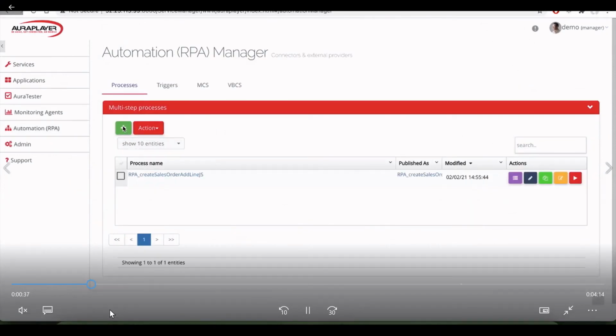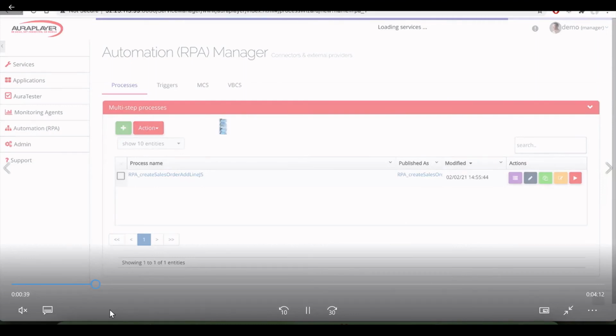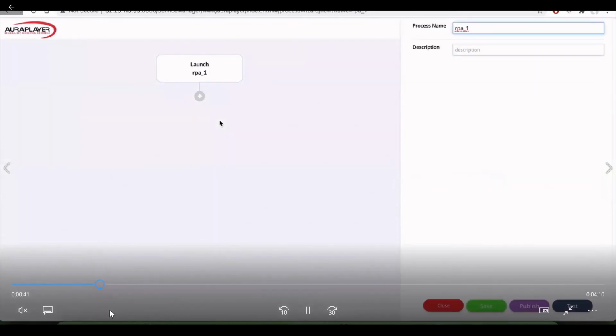So here we would go in the service manager to the automation area for RPA, and we would create a new flowchart diagram to create our sales order from a file.